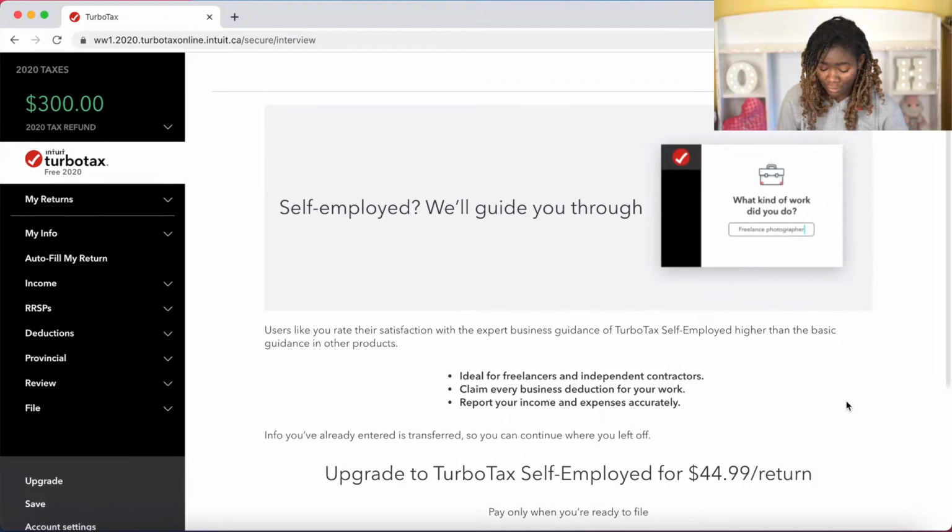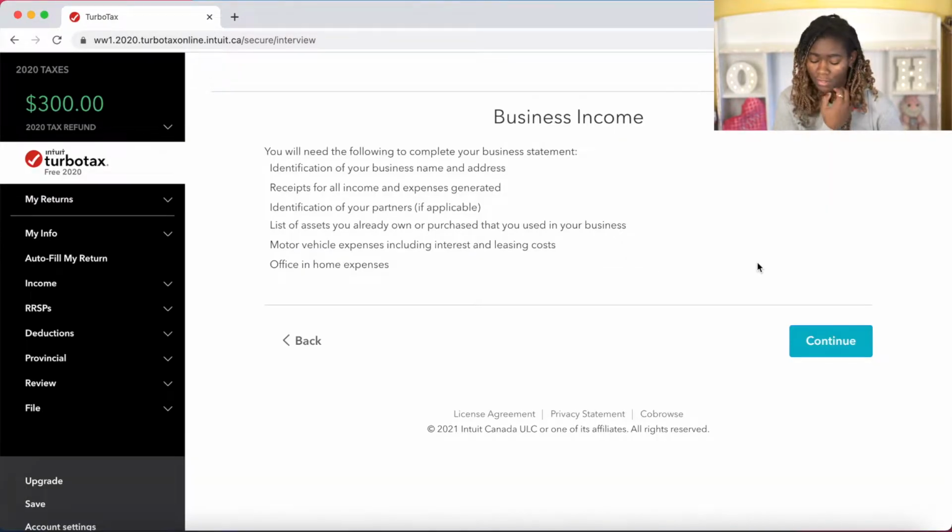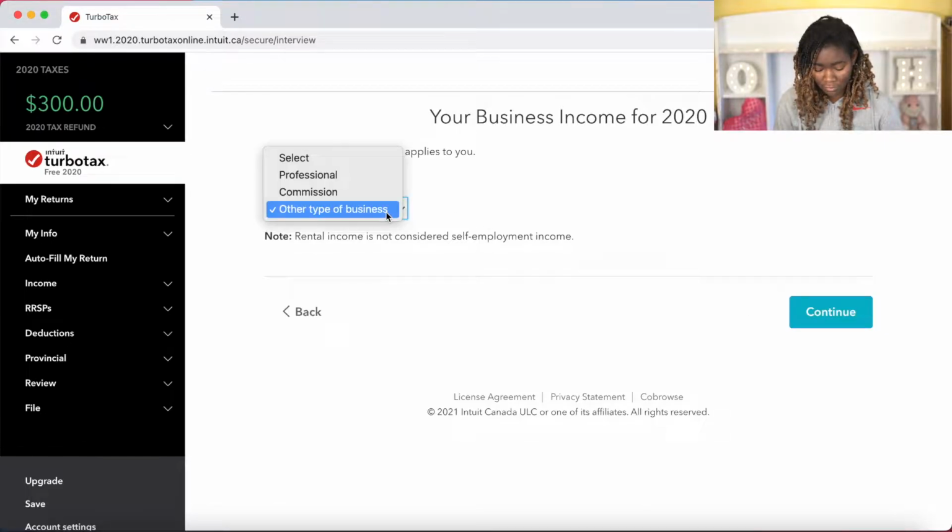Now, once again, trying to get me to upgrade for the low price of $44.99. Now, continue without upgrade. You will need the following to complete your business statement: identification of your business name and address, receipts for all income and expenses generated, identification of your partners if applicable, list of assets you already own or purchased that you used in your business, motor vehicle expenses including interest and leasing costs, office in-home expenses. So let's click continue. Other type of business.